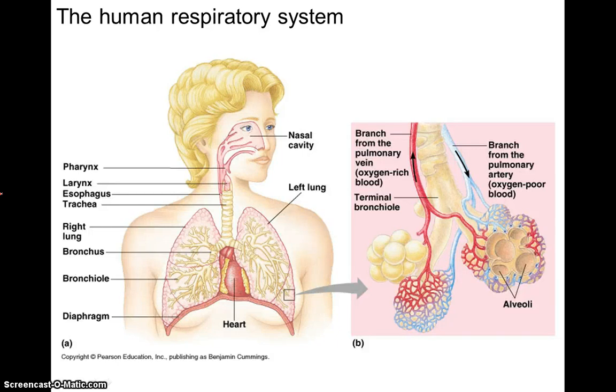In this video we'll talk about the respiratory system. Now the respiratory system is part of your cardiovascular system in that it's getting oxygen into your blood vessels and it's getting carbon dioxide out, right? Allowing your blood to get the oxygen it needs and get rid of the carbon dioxide it does not need.